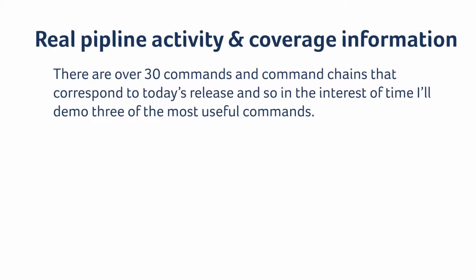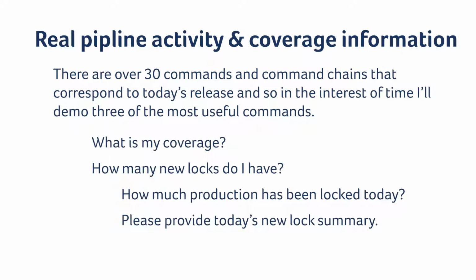There are over 30 commands and command chains that correspond to today's release, but in the interest of time, I'll demo just 3 of the most useful commands. These commands are, what is my coverage? How many new locks do I have? And what is the market doing?